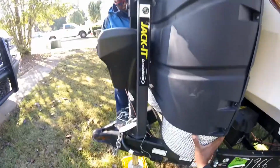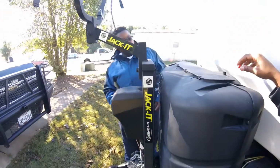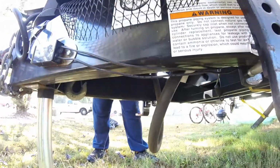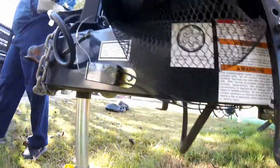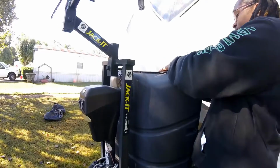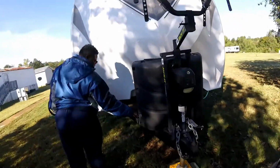Yeah. So we put this case back on. This just protects everything from the elements. And then we have to lock it down on the bottom. Go ahead. Should have put this up there before. I can reach it from here, I think. Let me do it. Alright. Okay. Now, that's what it looks like inside. And that's how you refill the propane.